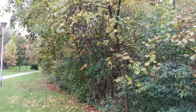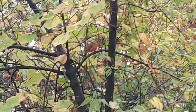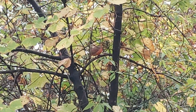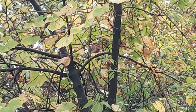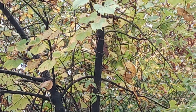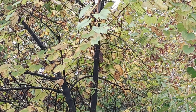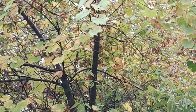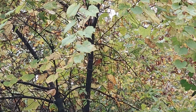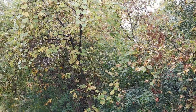Oh, look. Let's see if Matthew can get close in. Look at that. Now I know it's harder to see in all the fall color, but that is a cardinal. And I know in the summer and the spring, the red of its colors would be so much more bright. But now with the changing of the fall colors, it kind of blends in a little bit better. Oh, it's flown away. Bye, cardinal.